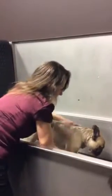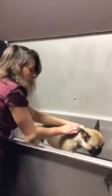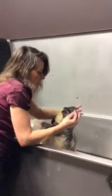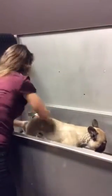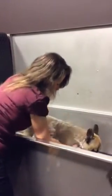Then you can just massage. I make sure that I don't get it in his eyes or his ears. You can gently put a cotton ball in his ears if he lets you to keep them dry, or just dry them off afterwards. I'm also able to get in between the skin folds with my fingers. You can also brush his teeth at this time. You can get in there with some toothpaste for pets and a toothbrush for pets. Just keep massaging him until about 2 minutes has come up.